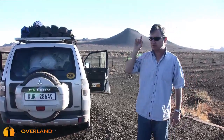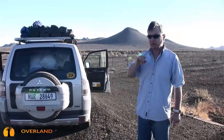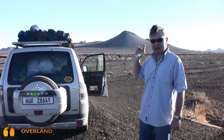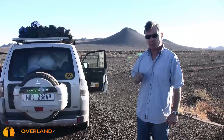Barely 10 kilometers from the border into Namibia, Noordhoven, on the main road north, there's a very, very distinct kopje. And I understand the view from it is spectacular. And there is a track leading right to the top. We're going up there now.